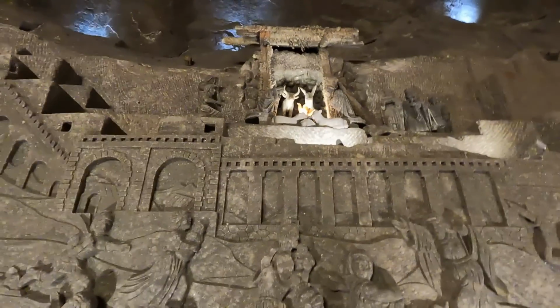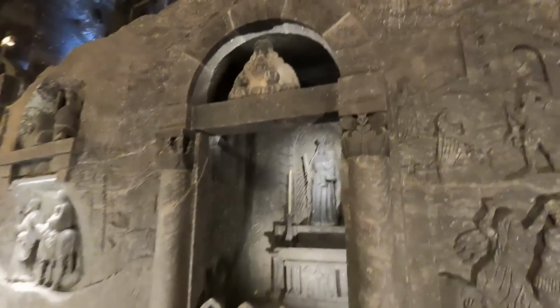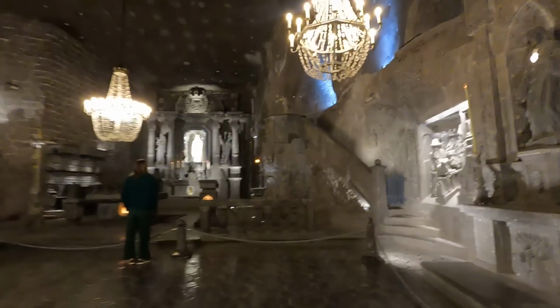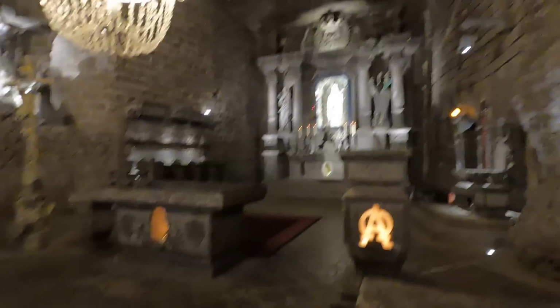Is that the Jesus manger? I don't know. There's animals. This is the most Instagrammable site I've ever seen. This is the chapel for sure. This is a church. This is an underground church. Look at this. Here is the altar.